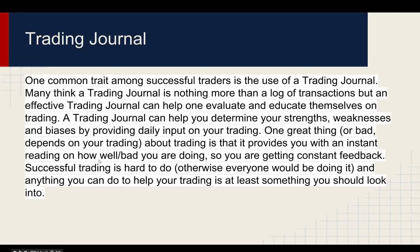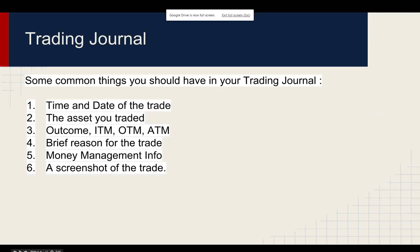Some common things you should have in your trading journal, and these are just what I use in mine personally, not what you have to have in there. At this point, I've gotten money management down, so I don't have it in there, but let's go through it and see what some common things are that, as a new trader, I will suggest you have.